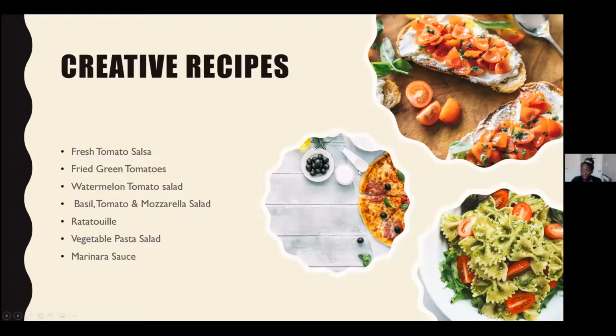And then once again, you don't even have to can them. You can also freeze them, and those things will freeze really well too. So those are just some ideas of how to utilize those tomatoes when they come in abundance in your garden.